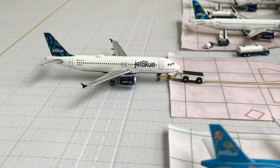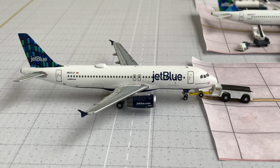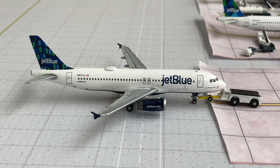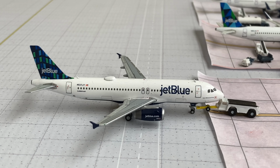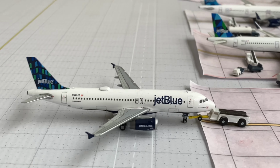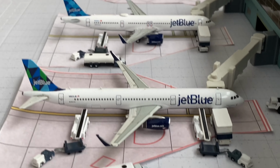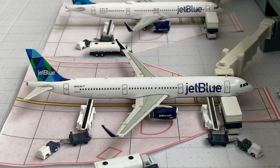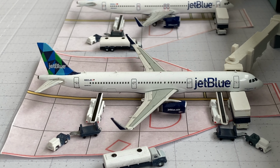And then we have a JetBlue high-rise A320, which is on pushback. I always tend to keep high-rise in the videos as well. High-rise is a very dominant tail fin in the JetBlue fleet for the A320s. So it's pretty appropriate to maintain at least one high-rise for San Juan. This guy for today is heading to Hartford. And then next up, we have the really, really nice Gemini Jets 1-400 Prism A320, which is going to operate a flight to Orlando.